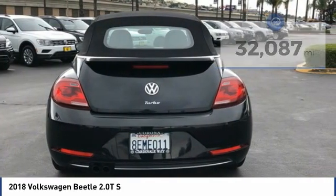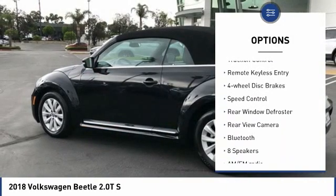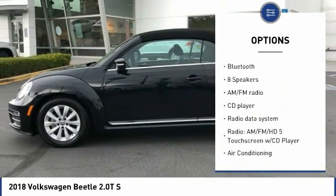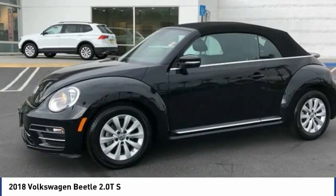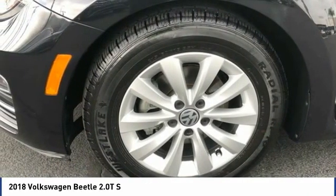Here are some of this vehicle's great options: electronic stability control, alloy wheels, brake assist, traction control, remote keyless entry, four-wheel disc brakes, speed control, rear window defroster, rear view camera, Bluetooth. Come take a test drive today.